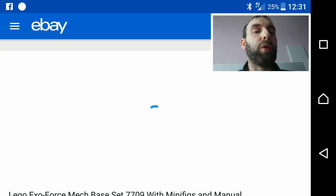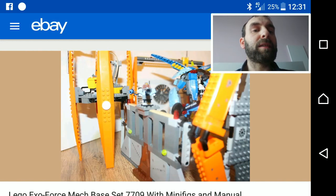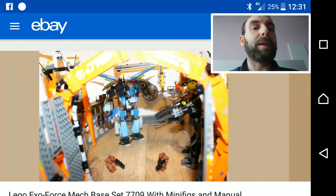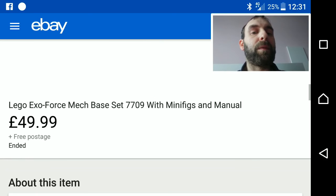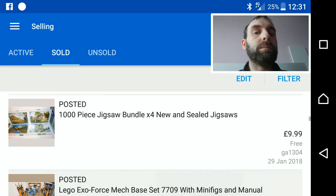But I had to source all the figures for this. I didn't have any of the figs. Without the figs, you're lucky if you get about £20 for it. So I thought, well, I might as well source the figures for it. I had the aliens, but I didn't actually have the minifig itself. But I'm happy with that. I went for £50, and that was that.